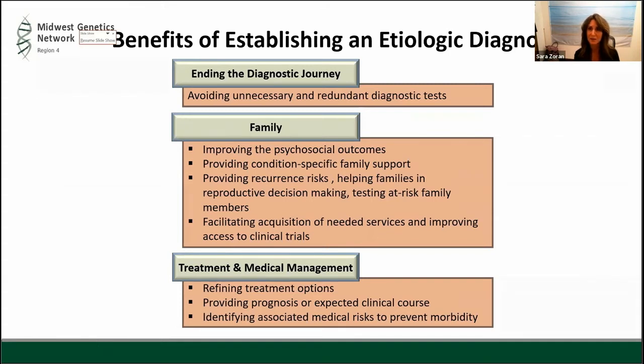And then establishing a genetic diagnosis can also help families acquire needed services and also can improve access or provide access to clinical trials if that's something they're interested in. And then finally, when we're able to provide that genetic diagnosis, treatment and medical management plans may be changed, so we may be able to refine certain options.